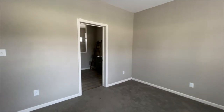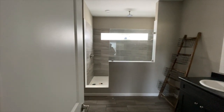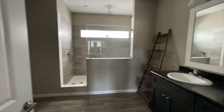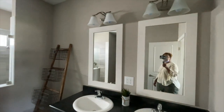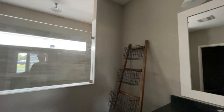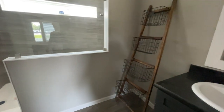And then walking into the master bath, look at the large transom window over that huge shower. How beautiful is that? You've got your double sinks to the right with lots of cabinet space over there. Love the tall mirrors over the two sinks. Love it. That gives you an idea of how you can bring in more storage space in this bathroom.